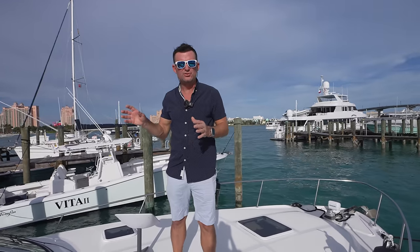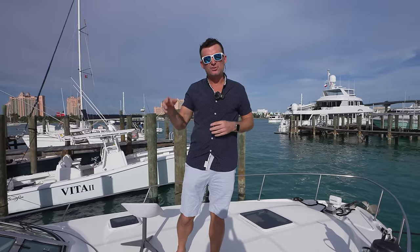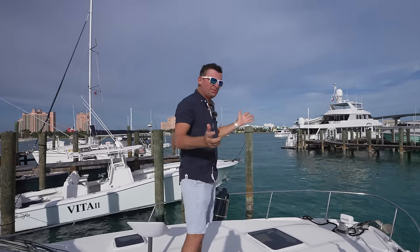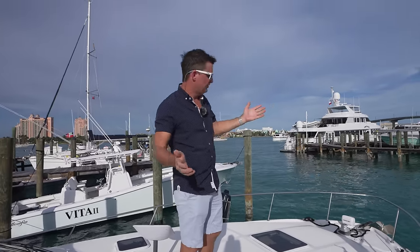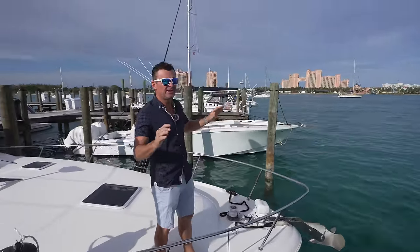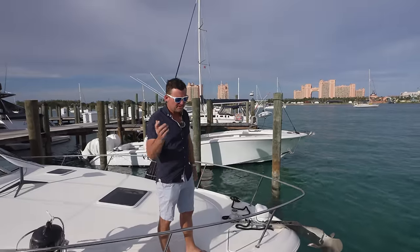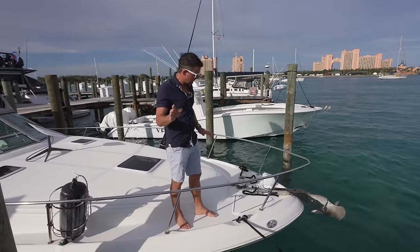This little tour is a little bit out of order because I wanted to do the proper tour when I had all the new components in. After this tour, we'll go back to doing the sea trial on it and everything. So let me talk about this boat. We're here down in the Bahamas right now. It's really rolly here. At night it calms down, but with all the boats going by, there's a lot of wakes, so sorry about it, it's a little bit rolly, but it is what it is.